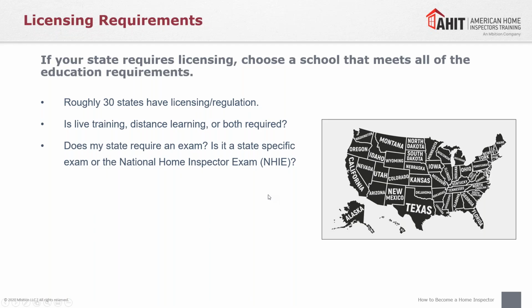Does my state require an exam? Out of those, let's say 35, 34 of them require the National Home Inspector's exam. And it might be a total of 35 now. I know that there were two, New York and North Carolina, that did not require the National Home Inspector's exam, but North Carolina, I believe, just went to that NHIE exam as of June of this year.